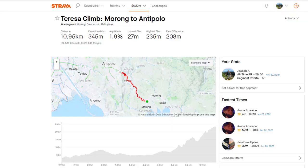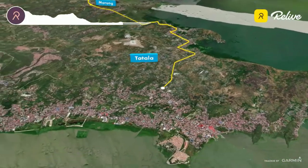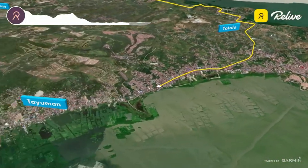Had two route options on the way home back to Metro Manila. First was Teresa, that means we'd have to climb up Antipolo, which has an elevation gain of around 300 meters, I think. But Chaz and I chose the Binangonan loop, which is a lot flatter with some punchy segments like this one, but we wouldn't have to climb up that high, especially with all of the bags that we carry.